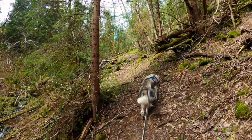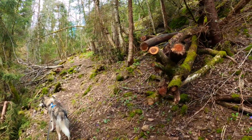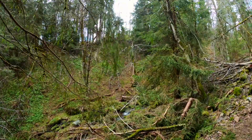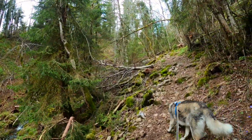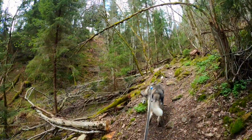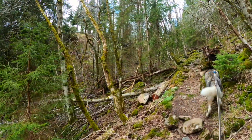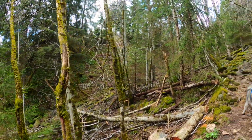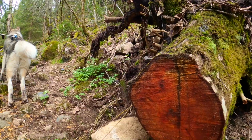As you can see now, I'm passing by the exact spot where I had to climb up there, and the volunteers have been here cutting the trees. Like here is the other part of the tree, and up here cutting through these trees here so that we can walk on the little footpath again. But of course it doesn't really look very nice with all the trees lying here, but that's how it is. Poor tree, it's bleeding.